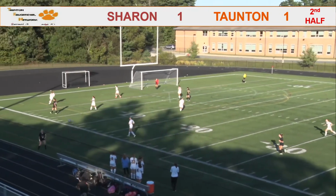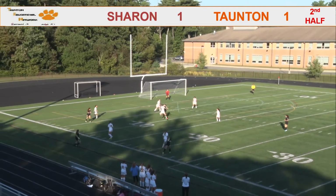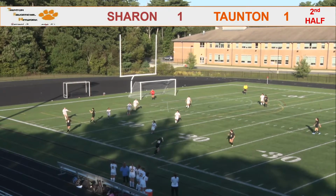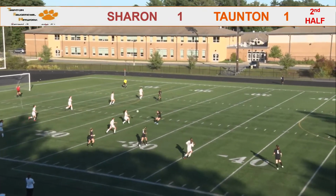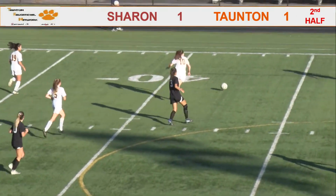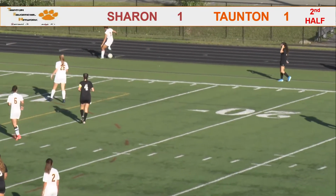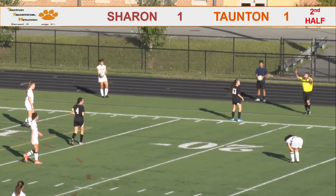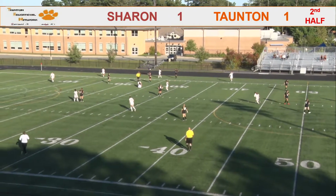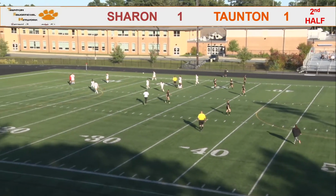Eagles with the kick away. Ball is thrown in. Tigers possession. Good defense from the Eagles. Tigers getting possession back. Oh, a bit of contact. One of the Eagles is hurt. I think they made head contact and she's definitely hurting. She's on the ground.